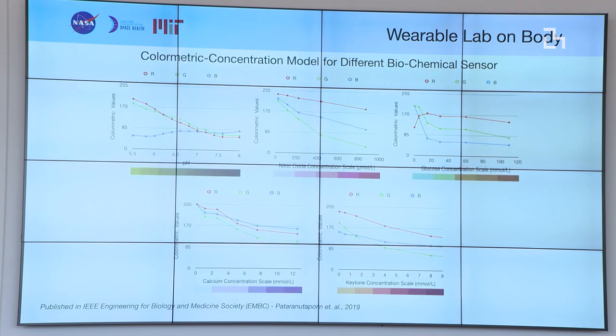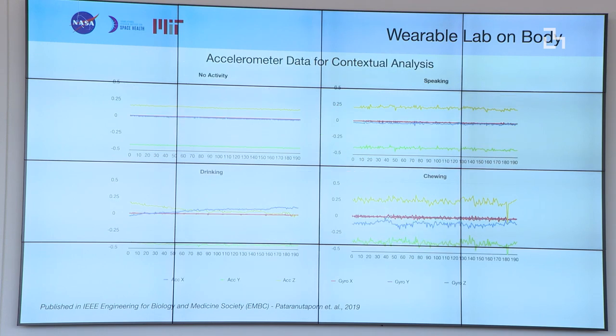And in the device, we have a colorimetric sensor that converts the reaction that happens on the strip into digital concentrations of different biomarkers. We can also contextualize it with the accelerometer information coming from the device, so we know if the person is speaking, drinking, chewing, and then use that to contextualize. If you see a high spike in glucose and you know that the person is eating something, then you know that it's probably from the food, not from the body.